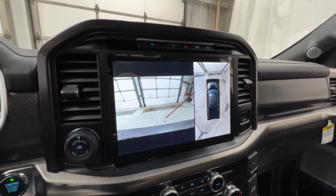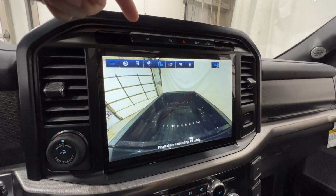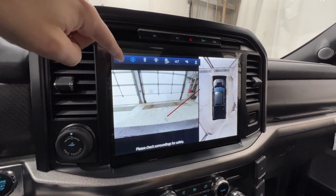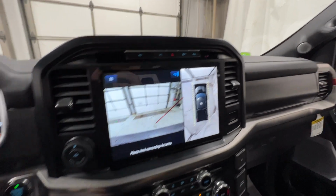If we push that button right up there, this will pull up a bunch of your views that you have. We have sort of a camera in the bed. We also have your standard backup camera. We have a front view, which is all very helpful, especially when going off-road. We have trail control right up top there.